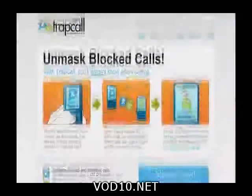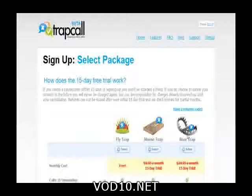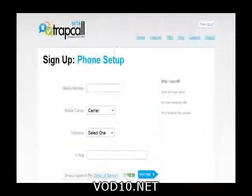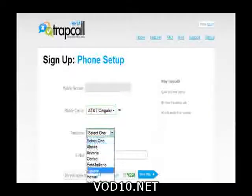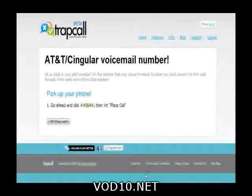We're going to show you how to unmask blocked phone calls. It's actually a pretty simple process. First, you need to head over to trapcall.com and click the sign up button. Then select the Fly Trap package. It's free. When you're done, pop in your mobile phone number, then your carrier, and your time zone. Finally, put in your email address. When you're all done with that, agree to the terms and hit next.